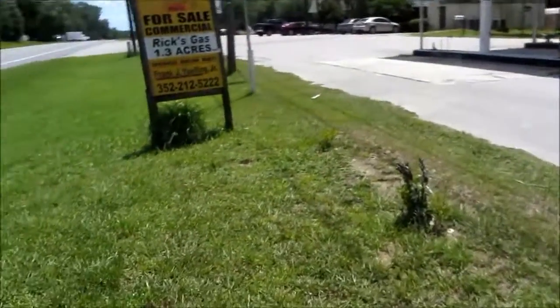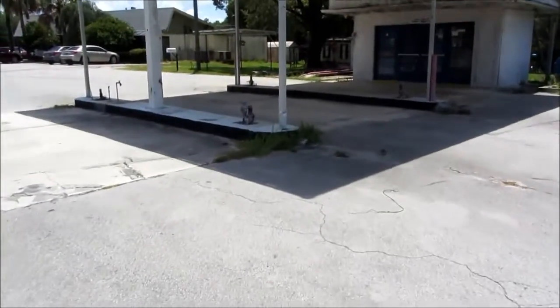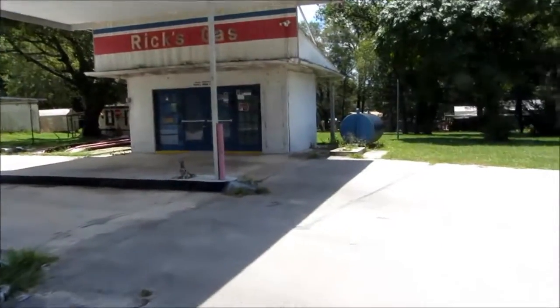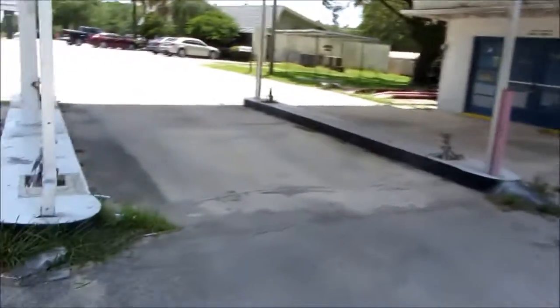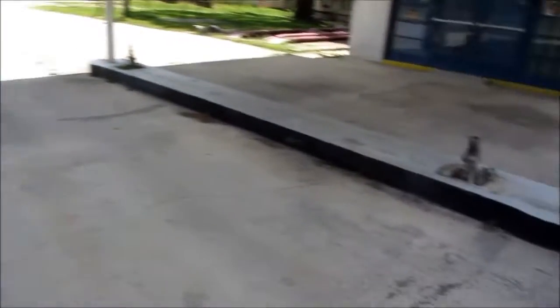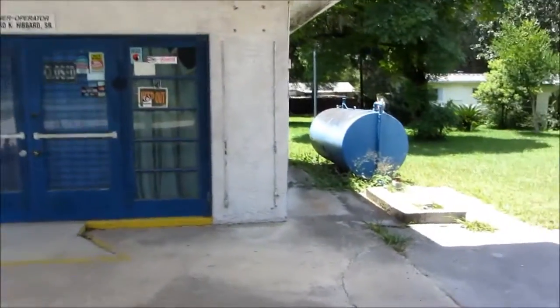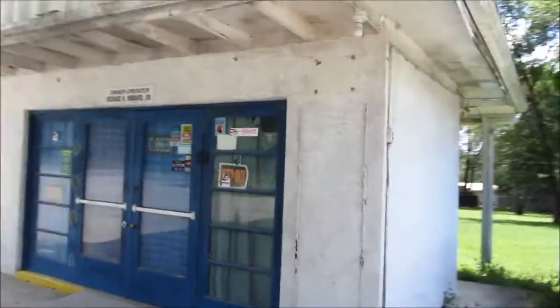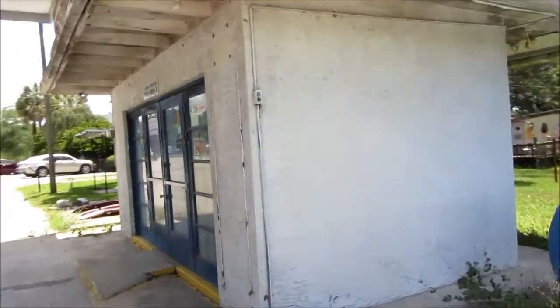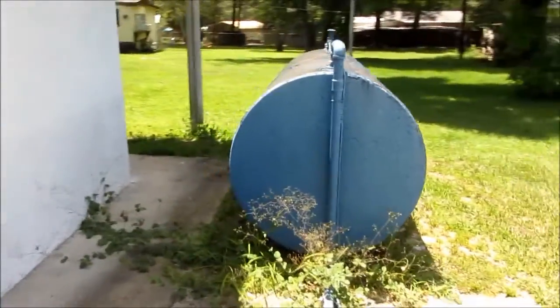Possibly Rick's Gas here. I think it's been out of business for quite a little while. We were cruising down the road and I noticed this very tiny gas station. You can see the gas pumps are right here. Formerly Rick's Gas Station. I'm trying to get a little bit of a view from the side. You can see it looks about 10 feet deep, the side of the building. I wonder if that's the only gas pump, the only gas tank that he had.